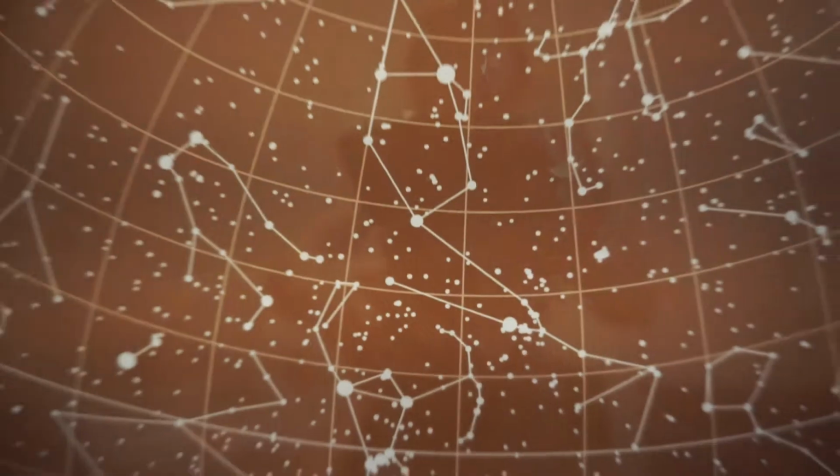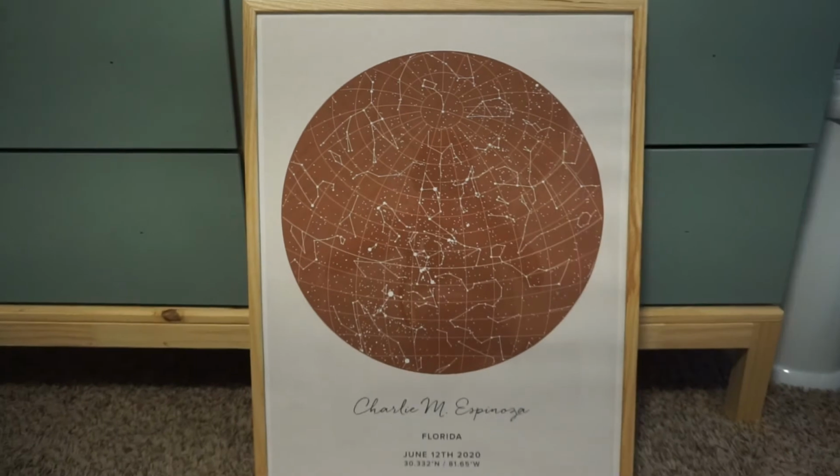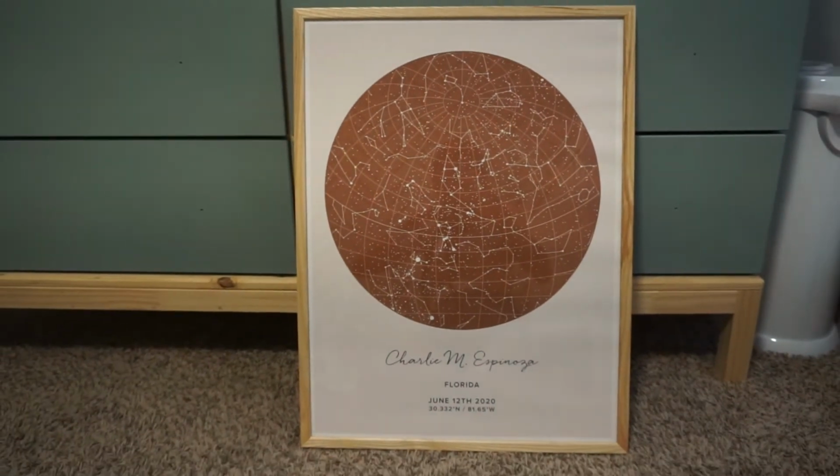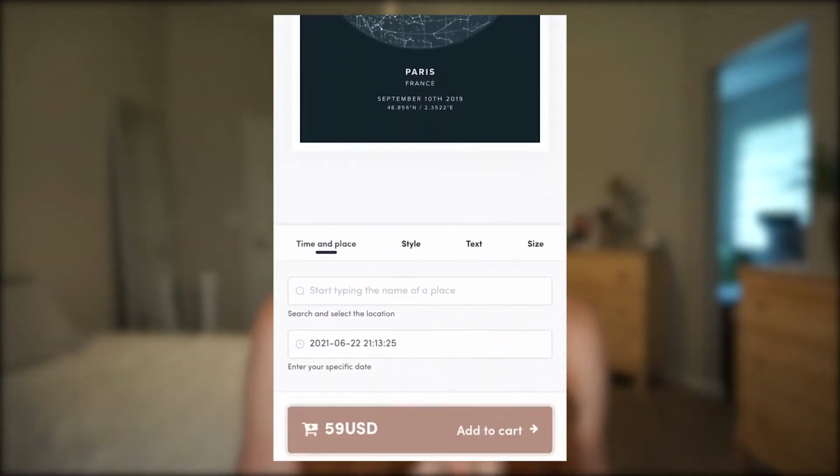I went with the star map print and I absolutely love it. Not only do I love the stars, I just thought this was a very sentimental piece that I could incorporate into Charlie's nursery. With this print, you can customize it down to the exact time, date, and location of a specific place and time that you want to go back to. I decided to use Charlie's birthday.